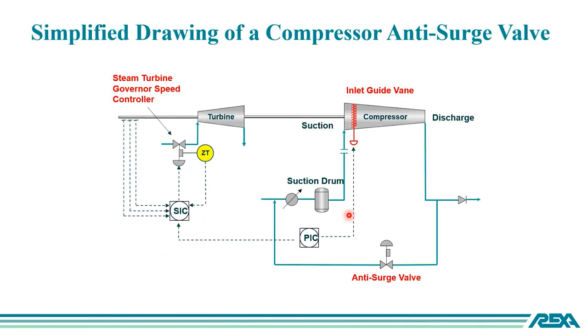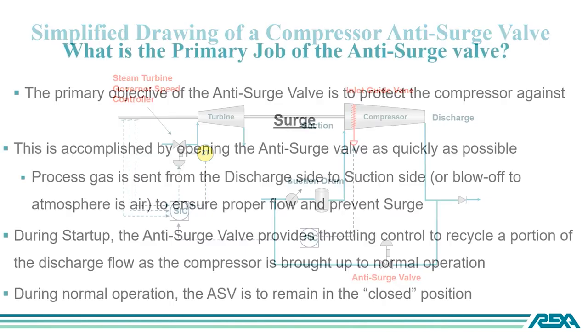Here is a simplified drawing. I'll be using this drawing throughout the presentation. And that's a simplified drawing, and in some cases, I'll show a little bit more detail, simplified P&ID.